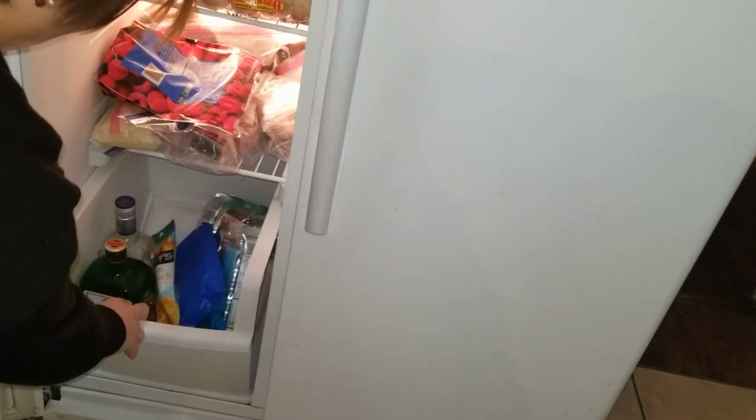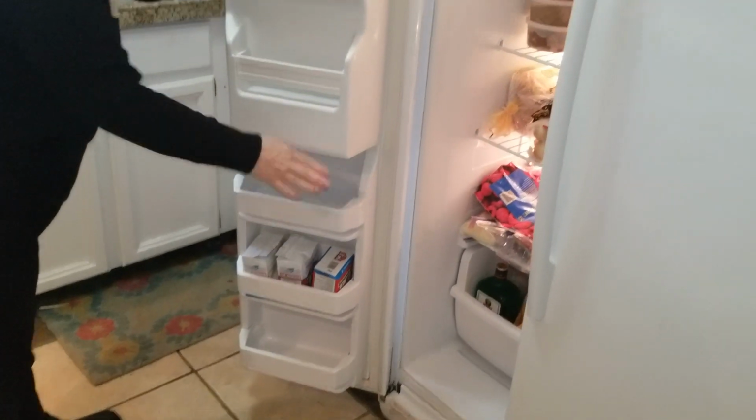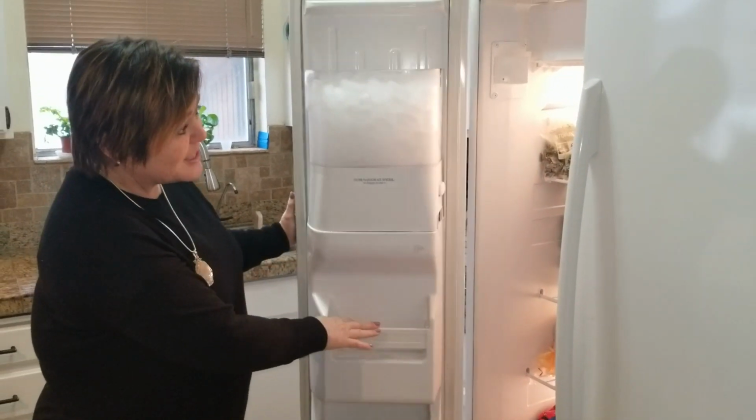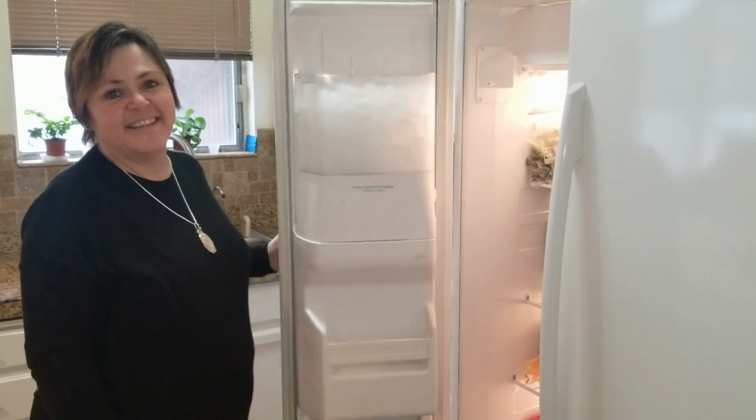Bread's still here. The bottom shelf again needs some type of organization. That bottom drawer has not changed. I don't know why I haven't drunk these. Like, I need to drink them. Empty shelf down here, yeast still, empty shelf, empty shelf. So I think it looks really good. Makes me happy. Let's go see what's downstairs.